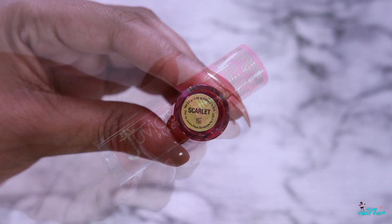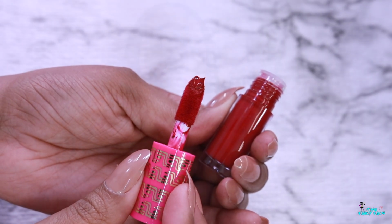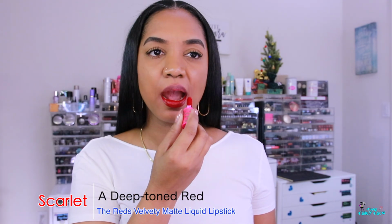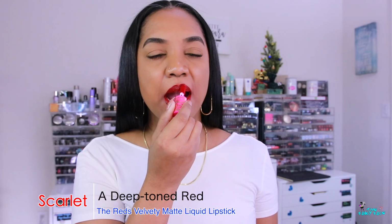The second shade of the liquid lipstick is Scarlet, and it is described as a deep toned red. This is stunning. It is a deeper blue based red and it's rich and pigmented, and again it gives that stain effect to the lips, and I actually realized when removing the last one that there is a stain left behind. But this is a stunning red shade.